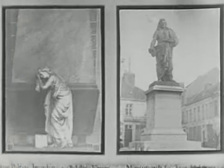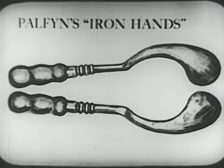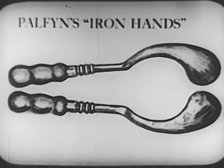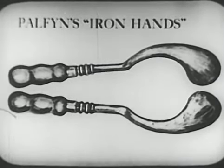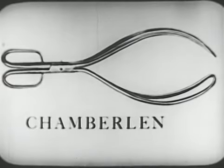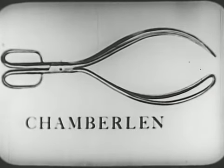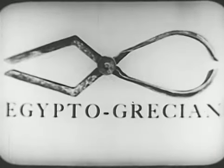Next, please. Here is the crude instrument he contrived, a pair of heavy iron spoons placed parallel and tied with a handkerchief when in use. Chamberlen's forceps, a very practical instrument, discovered in an old garret in 1815. It is too bad the family did not give it to humanity. This bronze forceps dates 150 years before Christ.